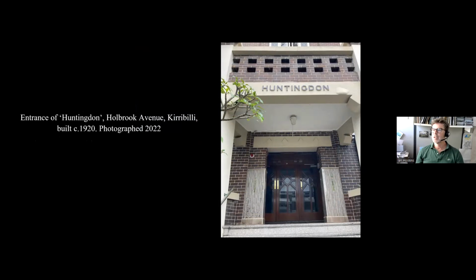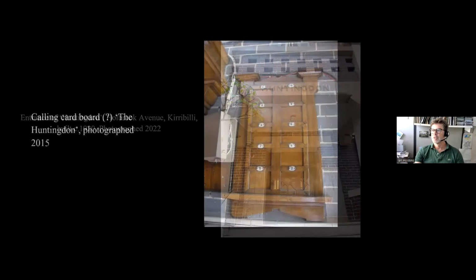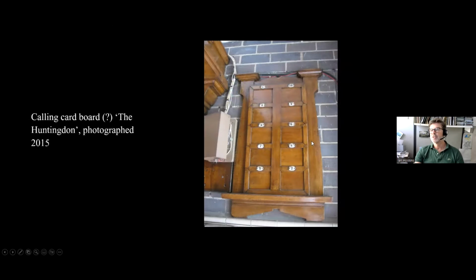These are really grand, imposing blocks of flats, very expensive to build, and at least 10, maybe more units within each. That's the tiling I showed you earlier. These grey tiles with that sort of Art Nouveau, arts and crafts detailing in there. Now, this is interesting on the Huntington too. I don't know whether this is a place to pin your calling card. I can't think of anything else for it, but there's clearly one for each unit, 10 units in the block. I couldn't see a post box there, so I'm not quite sure what this was used for.